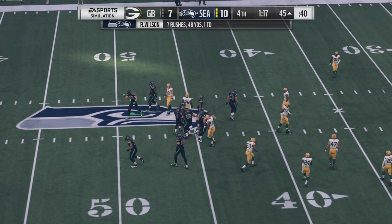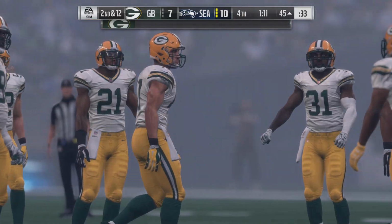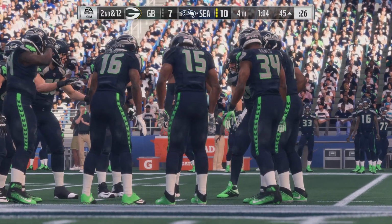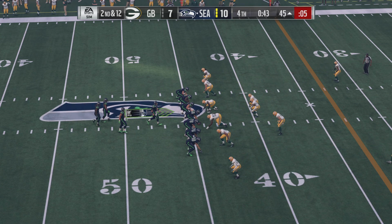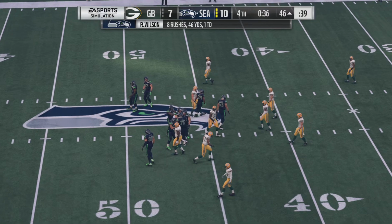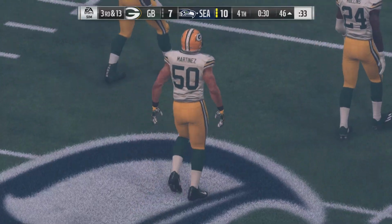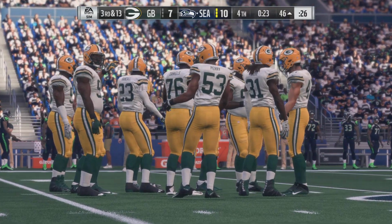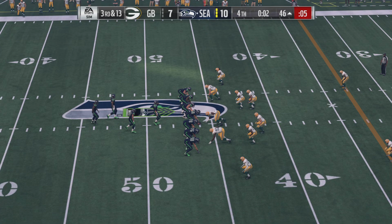The Seahawks in victory formation as they go ahead and take the knee. Down to a knee one more time, and that should just about do it. The Seahawks on 3rd down. They've hit 2 for 4 thus far. This is going to be 3rd and 13.